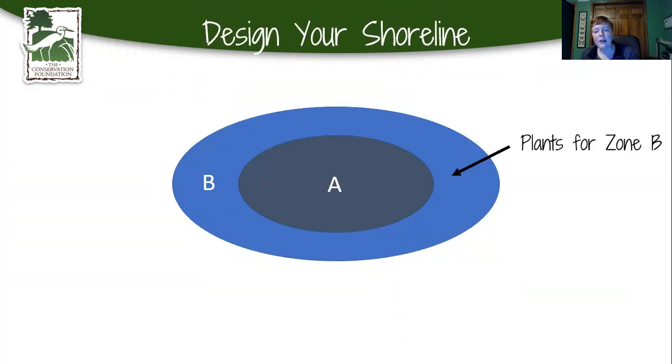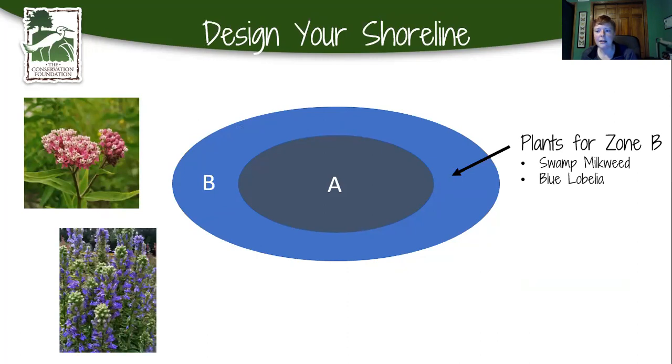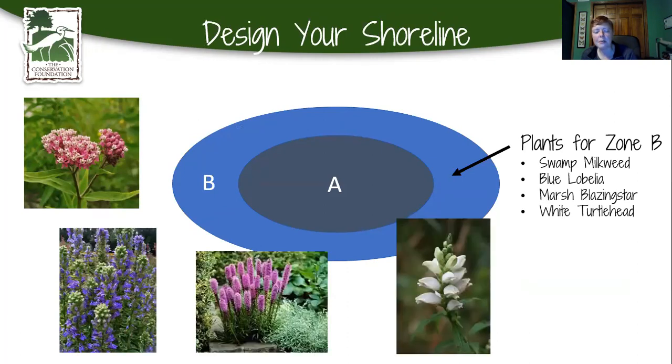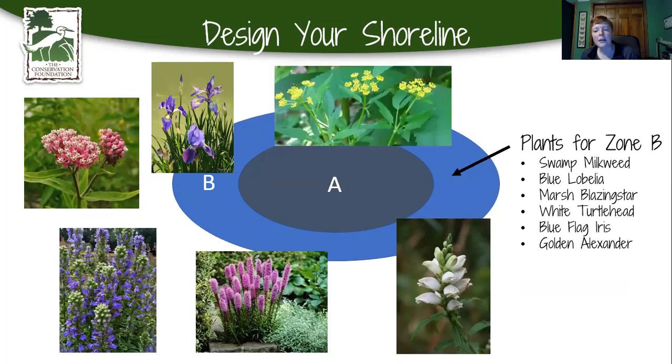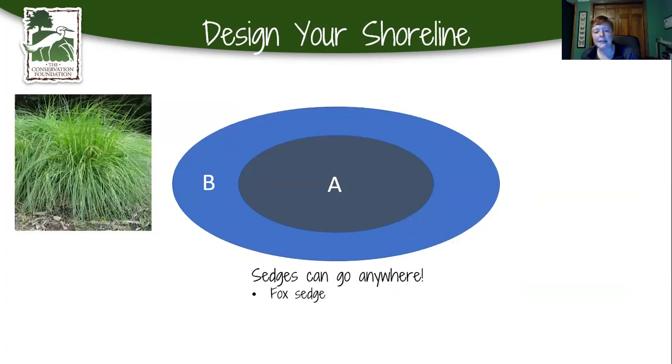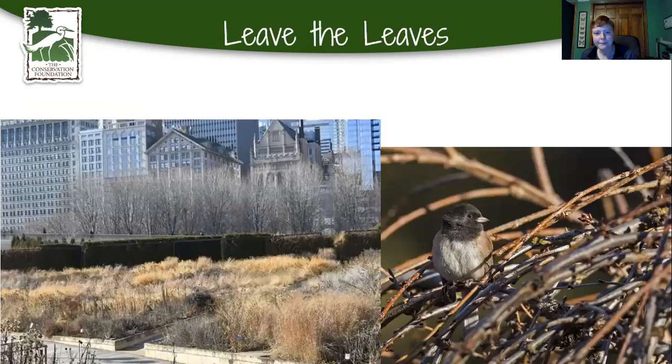Great shoreline. Now, a little bit further back where they're not going to be underwater periodically, probably. But if they are, most of them are okay with it. That swamp milkweed, absolutely gorgeous. Marsh blazing star, absolute butterfly magnet, right? We've got all kinds of great things here. Iris actually can be either place. I've seen them effectively sitting in water as well as being back a little bit further. Those golden Alexanders, fantastic. And then sedges are kind of like grasses and they can just go anywhere basically.